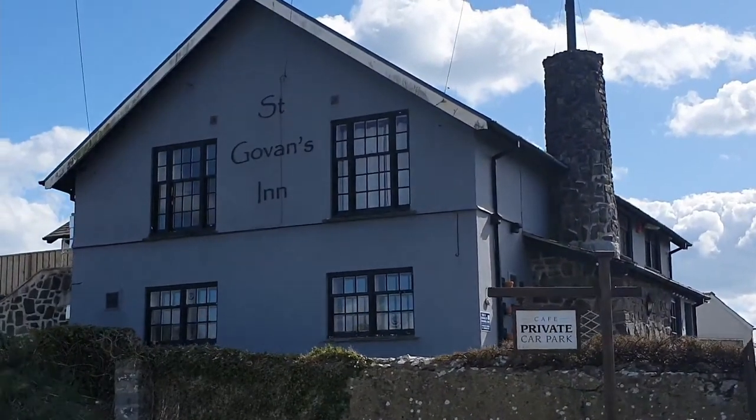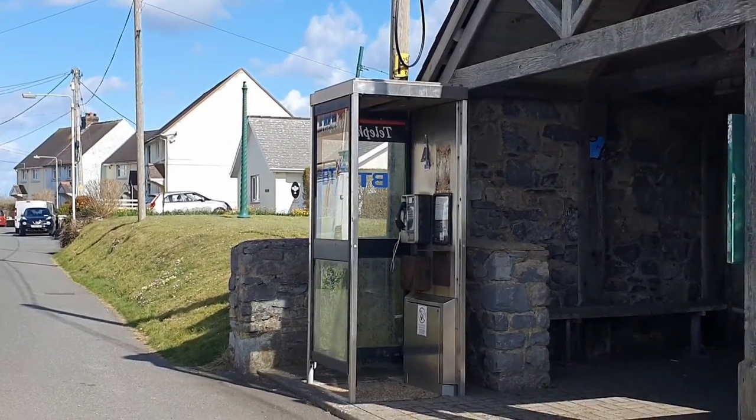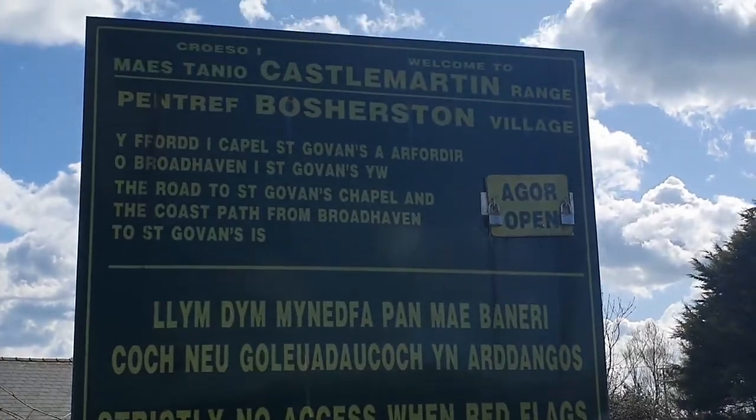I felt like I went back in time. There was even an unvandalized phone box. The second thing I'm going to share with you is that you'll need to walk through an operational military range to get there. I am not kidding.